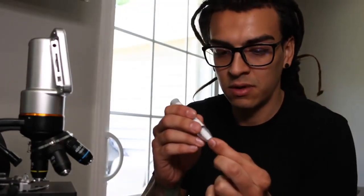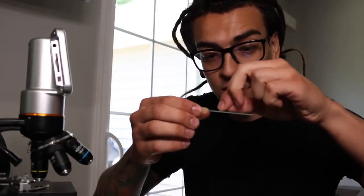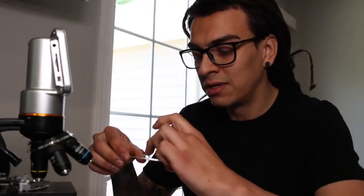So I got my Lancet device, I got my needles, I got my microscope, I got my slides. I'm ready. So let's get this started. And here we go. Got a little blood. Man, I really feel for people that have to do this every single day. Not look at their blood under the microscope, but to poke themselves and check their sugar. That's crazy.